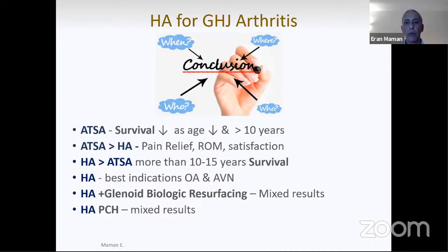So if you conclude the subject of hemiarthroplasty for glenohumeral arthritis in a young patient, it's clear that the anatomic total shoulder for this patient has a lower survival rate as the age is younger and as the follow-up is exceeding 10 years. Anatomic total shoulder is better than hemiarthroplasty in terms of pain relief, range of motion, and satisfaction. However, hemiarthroplasty is better than the anatomic total shoulder if we're talking about more than 10 to 15 years survival. The best indication for hemiarthroplasty is osteoarthritis and AVN.